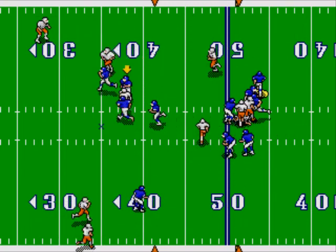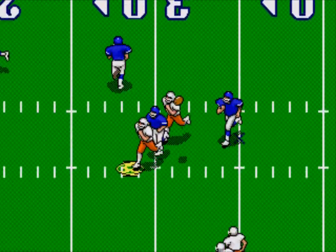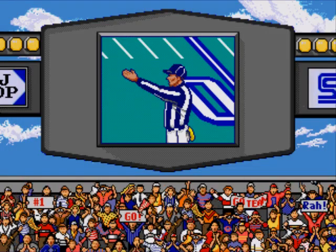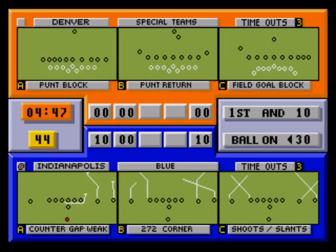He's going to pass. Puts it up, wide open down the middle. Takes it at the 30. He's down. A 21-yard gain on the pass. The score is Indianapolis 10, Denver nothing.